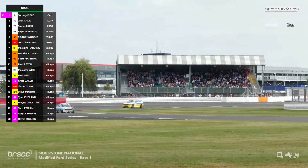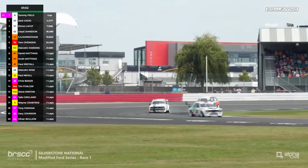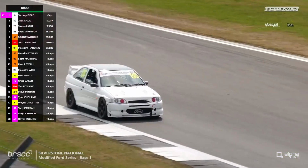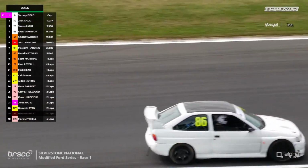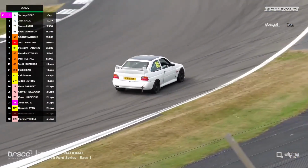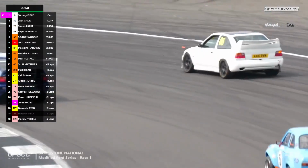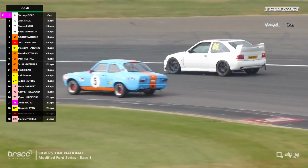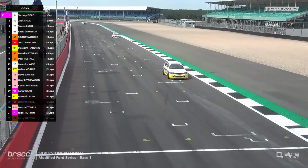There's another one slowing down now. That's one of my favourite cars on the grid, because that's a particularly good example of an Escort Cosworth, and it is the 86 car, which is Scott Matthias. So, now hang on. Scott Matthias is down as a Sierra Sapphire. It's not a Sierra, is it? No, it's definitely not a Sierra. But it is number 86, so it's Scott Matthias with a car change possibly then.